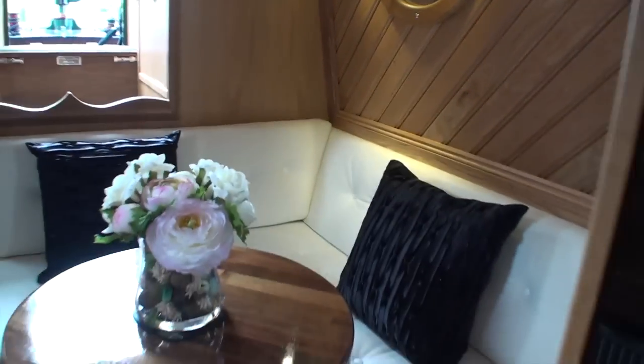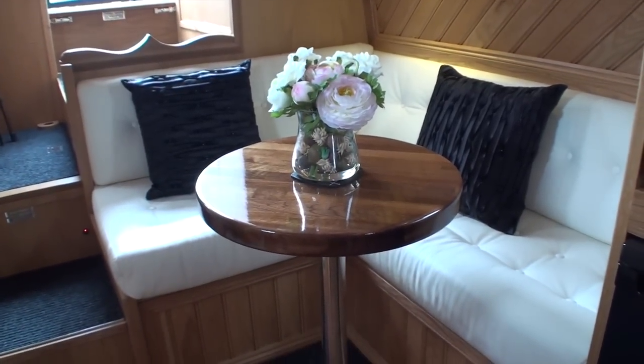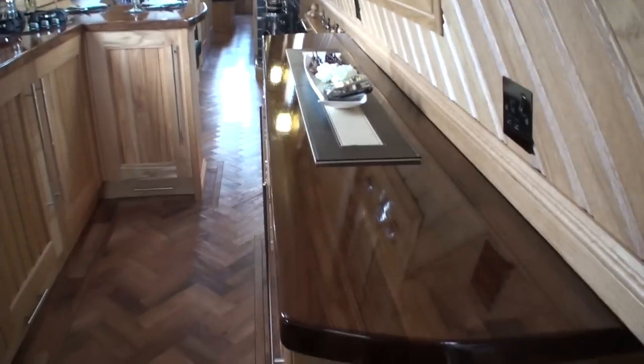Moving on down, you come into an aft cabin. It's like a day cabin. It's very sociable for the people who are steering the boat, and for people who want to sit down inside. Nice upholstered L shape there, locker storage underneath it, and the table is removable if you wish to. It's also on a slightly raised area. And then beyond that you come into the galley.